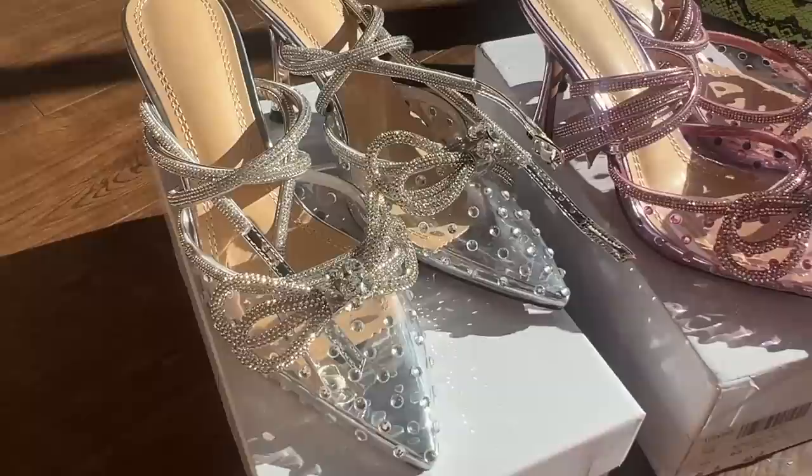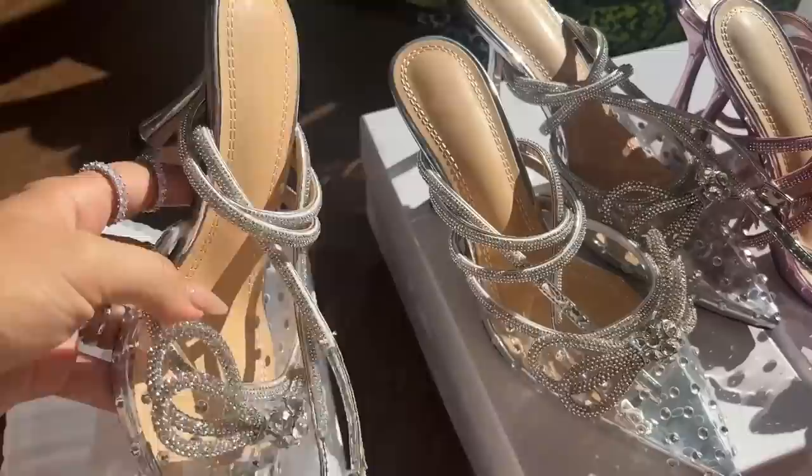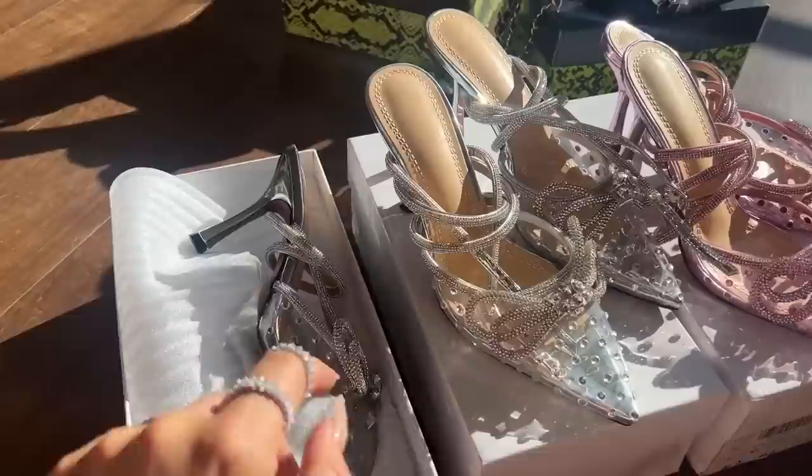So it turns out I actually got these in two colors because apparently I couldn't decide. So, ooh, here's the silver, equally as fabulous. Wait, I'm dying. I literally ordered this shoe 3 times. I must have liked it that much. That's hilarious. Okay, so let's see if I got anything that's actually not that same shoe.